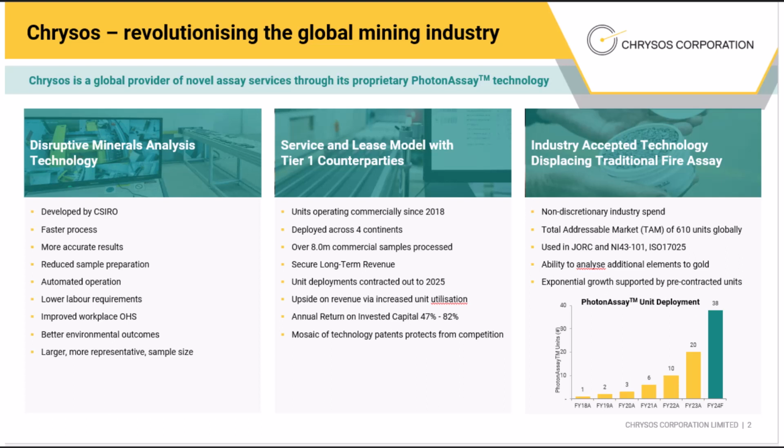Slide 3, please, operator. For anyone on the call that's new to the story, I'd like to start off with a summary of what we do as a company. First, very briefly, we build what is called photon assay units. We deploy them to our customers, which are miners and laboratories, and then we charge a fee for use over a long equipment lifetime. Photon assay is a gold analysis technology which uses high-powered X-rays to measure gold in a sample, and analysis is a non-discretionary spend for miners.